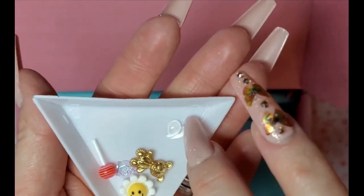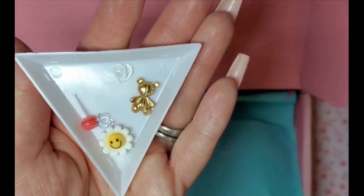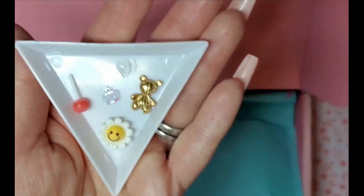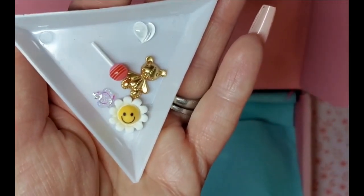You get a little heart, it's like a clear heart. You get that cute gold teddy bear, a lollipop, a little crown, it's iridescent, and then that little flower there with the happy face. Super cute.